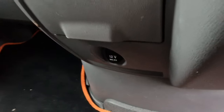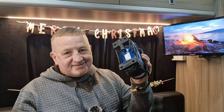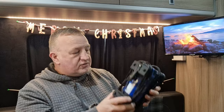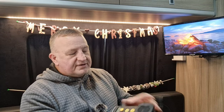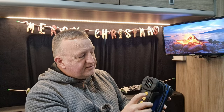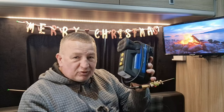Now, I would recommend, it plugs into the cigarette lighter. Most Crafters and Sprinters have a really high amperage cigarette lighter tucked underneath the dashboard. I'd recommend using that plug for this. It does pull a bit of draw. Also, it has a light on when it's plugged in. And you know, you can light up the area you're working in. Absolutely love it.